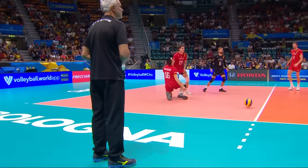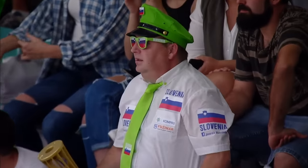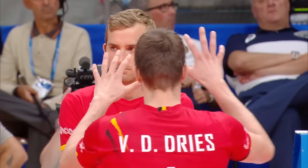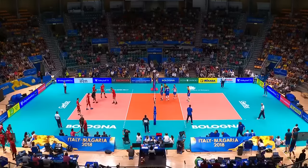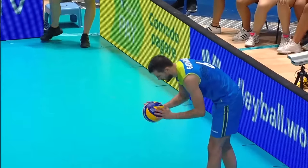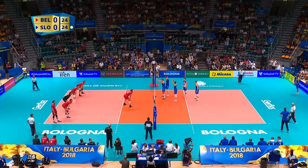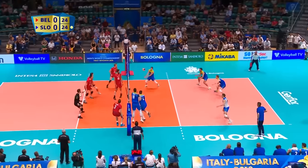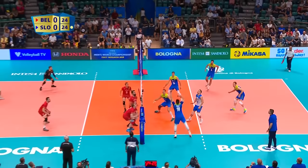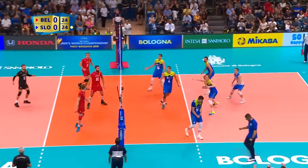Drew nowhere near blocking that. Kittenberg has come in for Van den Dries, a bit of help with the passing for Belgium. Four passes now lined up, almost on the baseline, as Gasparini gets ready to serve. Nice ball in from Deroux, who gets it back. Cheval. Cheval again. It's not gone down, and Slovenia are celebrating. Chebel's not even ready, he can't get the ball.